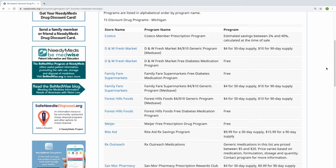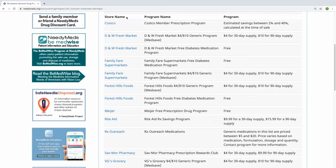And hopefully you'll agree that all of the pertinent information is now on your screen, including the name of the store or pharmacy that's participating, as well as a hyperlink. The program name is in the center, and on the far right, the information you'll be most interested in is what savings the program provides. Now, as I said, most of them do range from $4 to $15 for a 30 or 60-day supply. Some of them can be more expensive, and some of them will actually provide you with an estimated savings with the percentage as opposed to a dollar amount.